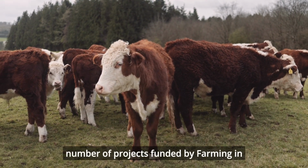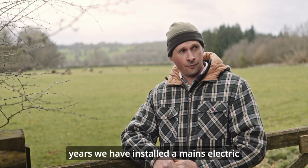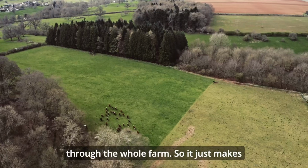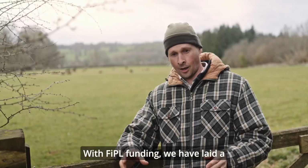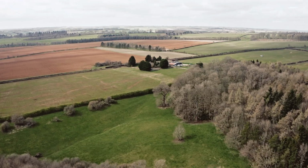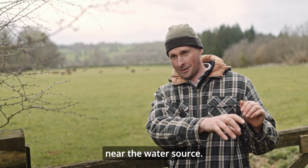We've had a number of projects funded by Farming in Protected Landscapes, FIPL. Over the last couple of years, we have installed a mains electric fencer, so the electric is carried through the whole farm, which makes the mob grazing so much more flexible and so much easier. With FIPL funding, we have also laid pipework through the whole farm so that we can use this off-grid supply for the cattle. It goes right down through the whole farm, and we've also got a solar pump which pressurises the system when it needs to, when it's near the water source.